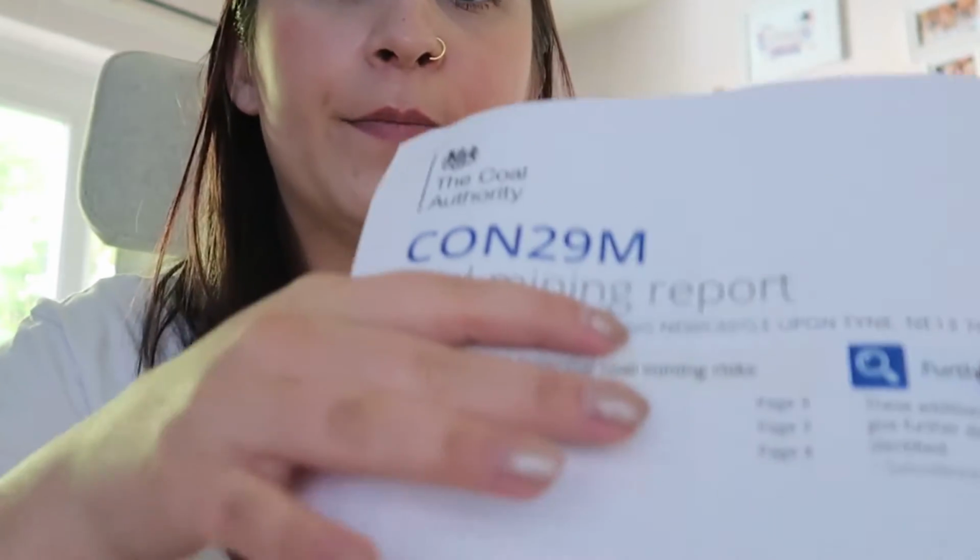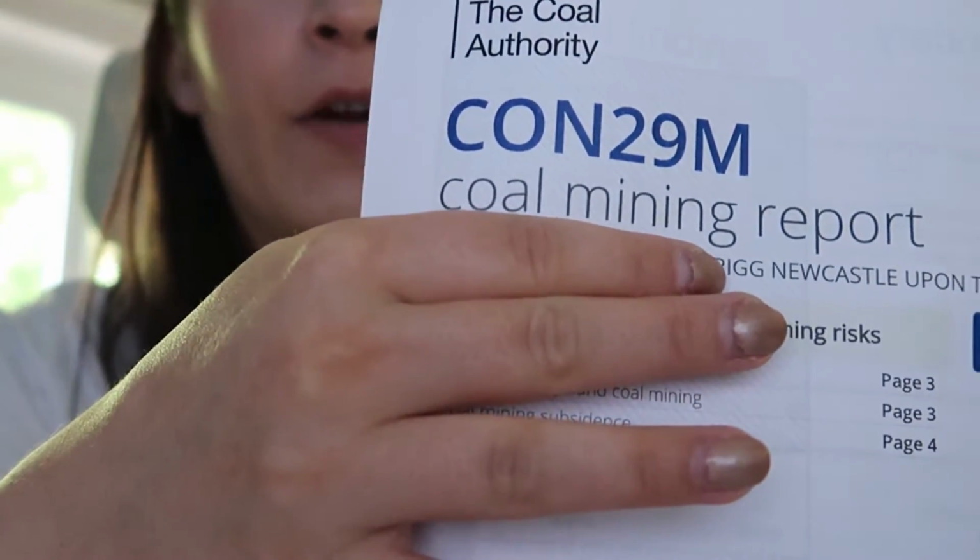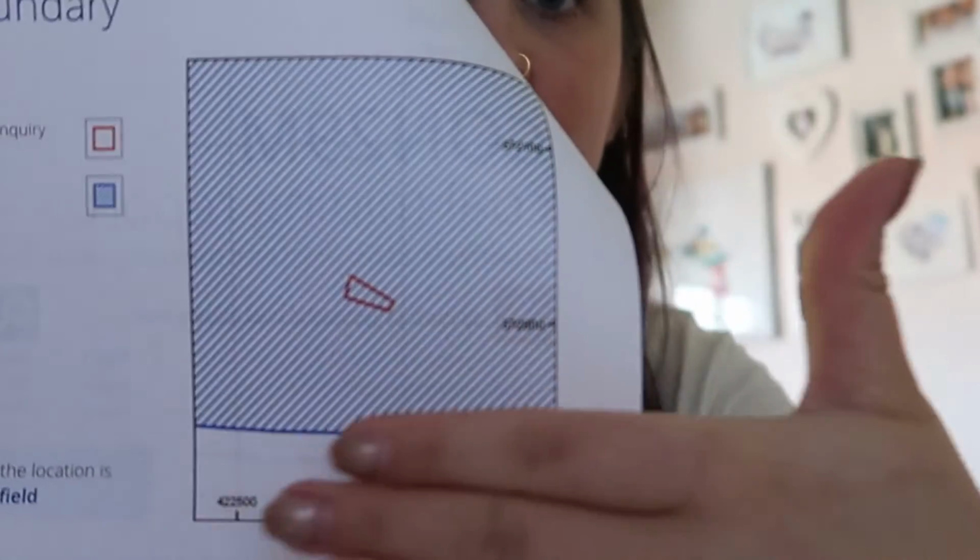But basically, we've received a coal mining report, which basically says if there's any coal in the area where you're living. So that's where our plot is in the area, and it shows all this blue bit is where there is coal because, well, we already knew that we were buying our house. In the past, the area was used as a coal mine underneath the whole of that little area that, as far as I know, was originally built as a coal mining town or little village outside of Newcastle. It literally just tells you all that information. So that was one of them.